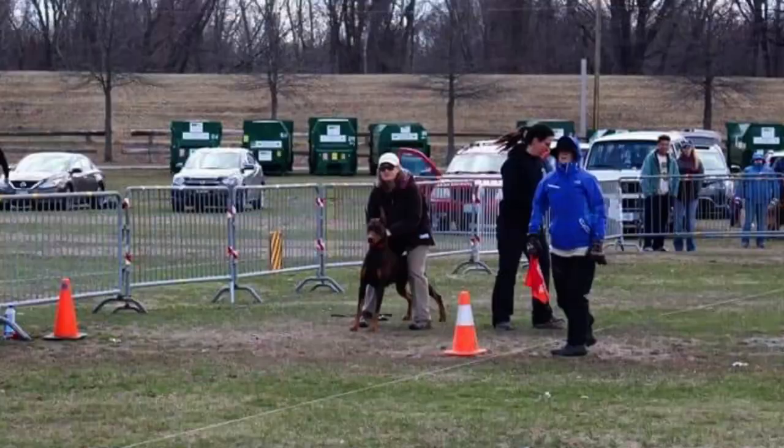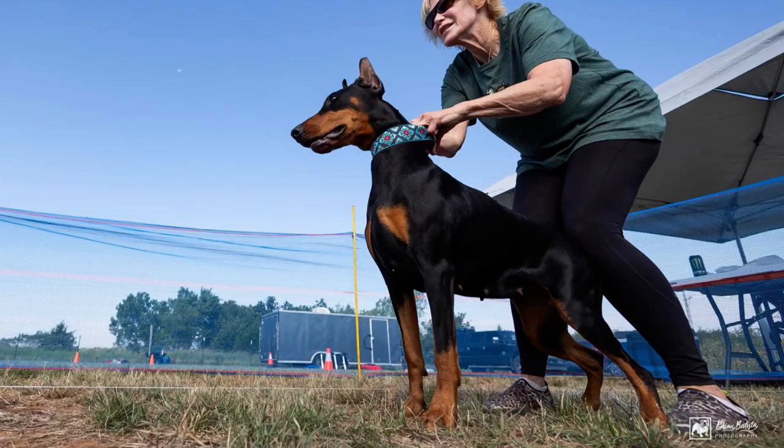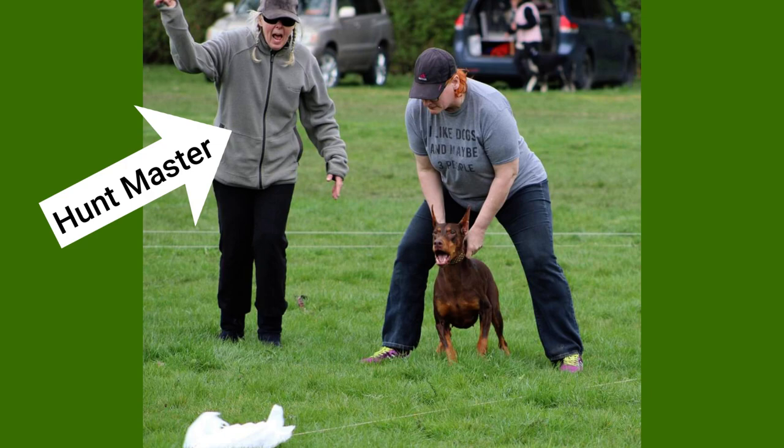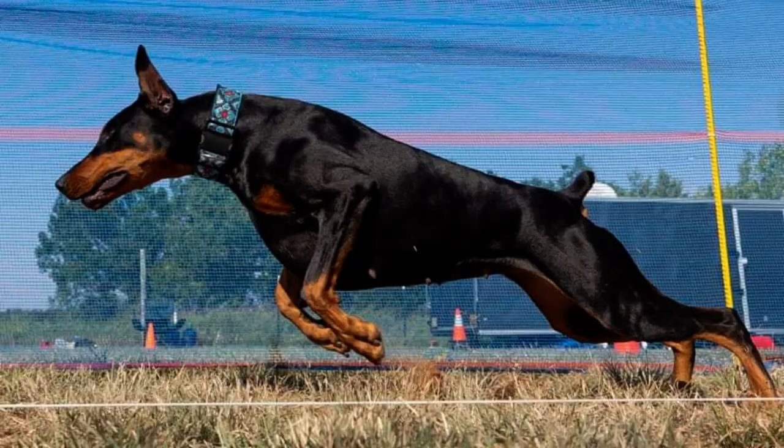As your dog enters the starting area, it's important to hold on to your Doberman until the course is deemed ready and safe. Do not release your dog until the hunt master gives the tally-ho! Then loose your dog and watch him fly.